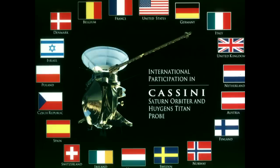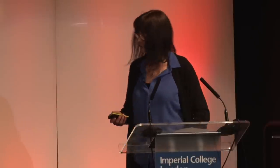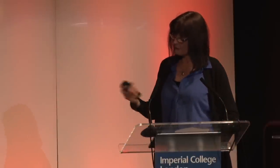Now, you can't have a spacecraft mission as large as Cassini without a lot of international participation. This shows you all the different countries that were involved, not only in building the instruments and helping build the spacecraft, but also doing the science that came back from the instruments as well. On the magnetometer team, we had scientists in the UK, in Germany, and from Hungary, and also from the States as well.